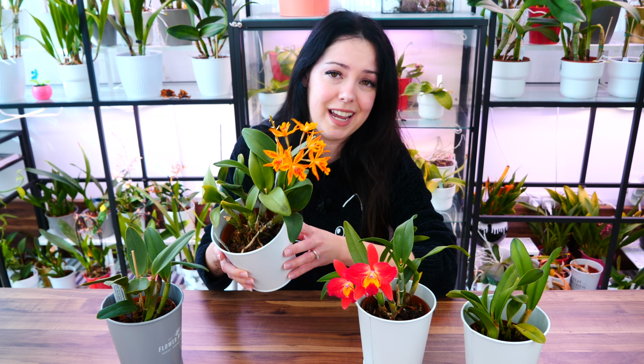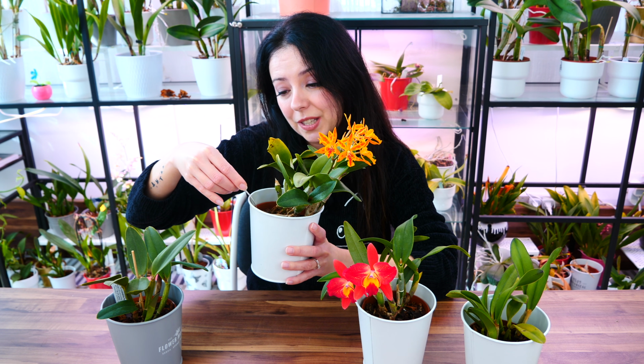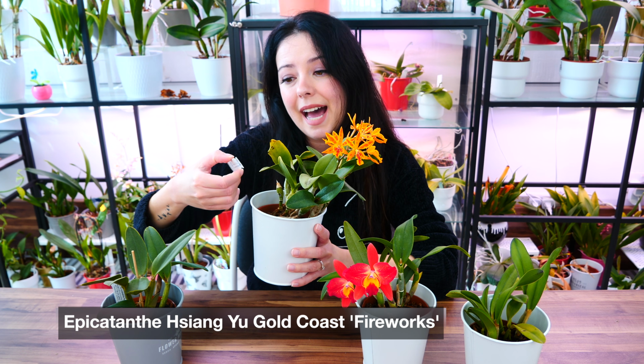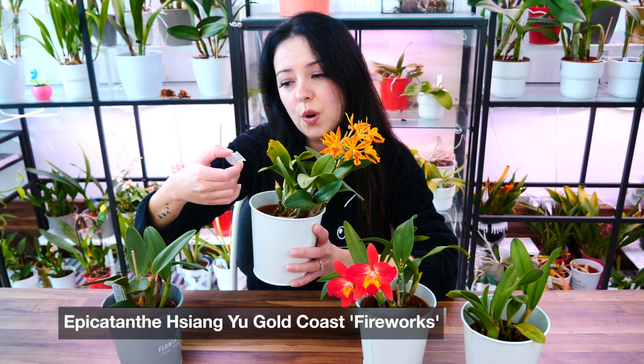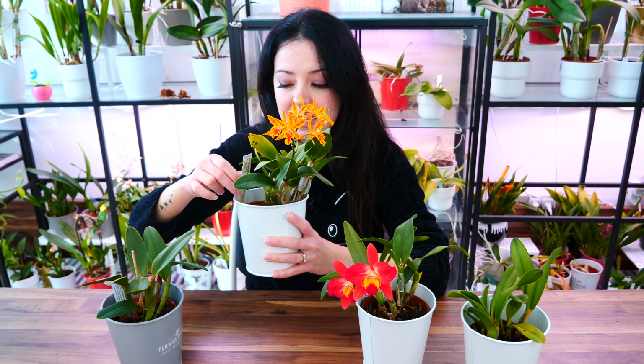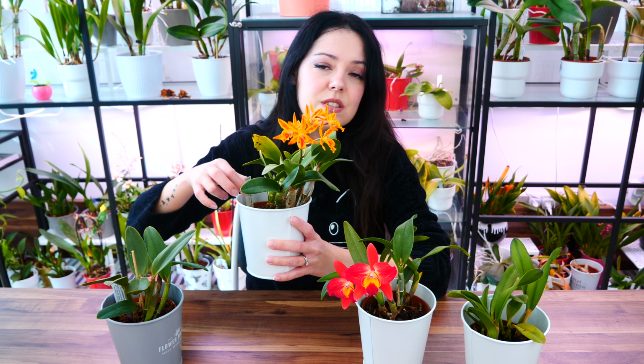Right, the next orchid that I'm going to show you is the wild card here. This is not a Sophronides hybrid, this is something else. I don't really know how it has been classified, but I will say it's an Epicanthe Hsiang U Gold Coast Fireworks. You're gonna have the full name on the screen. This is again a complex hybrid that has epidendrum crossed with Cattleyas in its parentage. So it's not really looking the same. It has a different color, different flower shape.